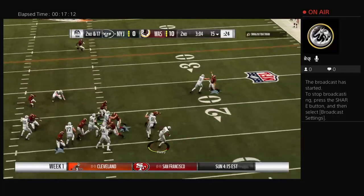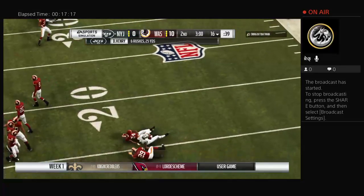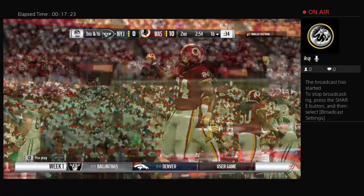Now a handoff to Henry. And not much there at all. He's up only to about the 16-yard line. And they only get a yard back there. They'll be left with a third down and long.